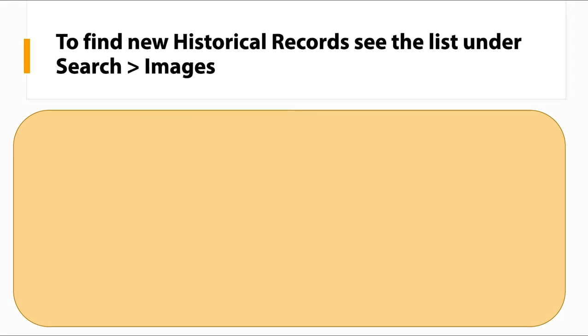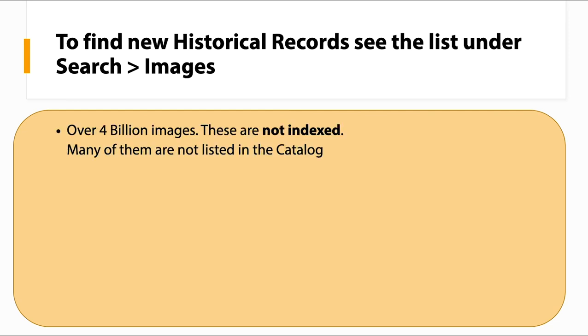To find new historical records, see the list under Search Images. Now, these are not indexed, and there are over 4 billion images. Also, many of them are not listed in the catalog yet. It seems to be a holding place for the images before they have been cataloged.